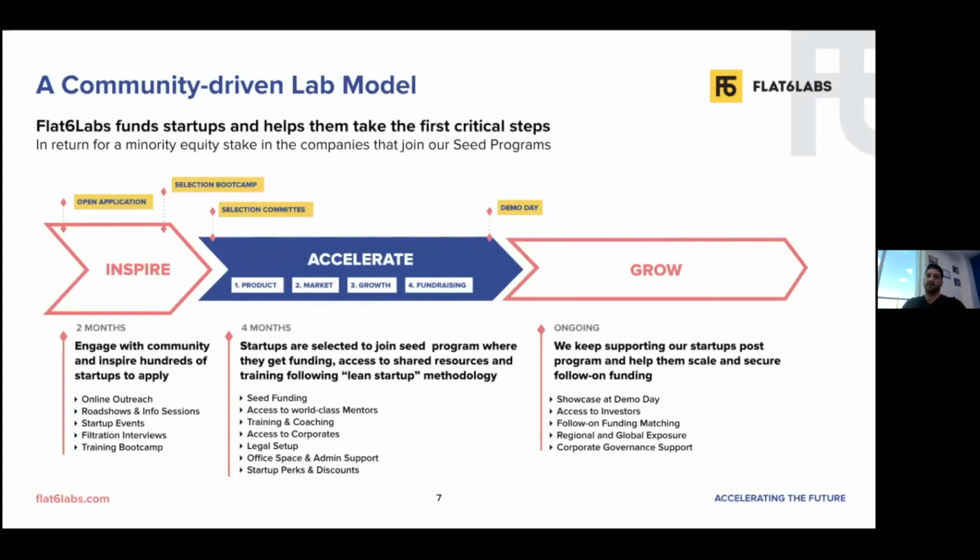And then we usually get around 300 startups or so that apply each cycle. And then we filter them down to around 70 that we interview. And then we select 20 ultimately that go into a boot camp, which is about a 4 to 5 day intensive training course where you'll cover a lot of the fundamentals of startup.